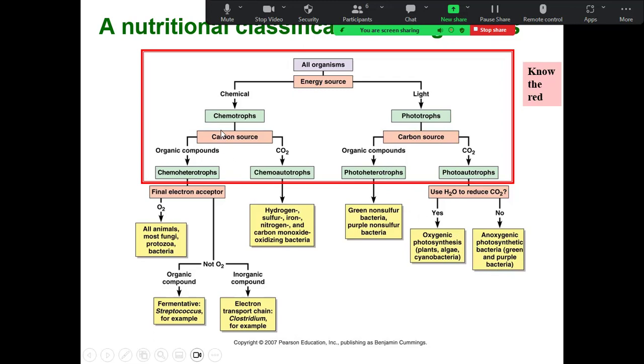We can also split the chemotrophs on where the organism gets its carbon source from. If they get their carbon from CO2 in the air or the water, then they are a chemoautotroph.